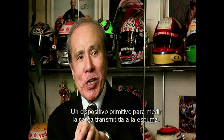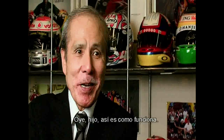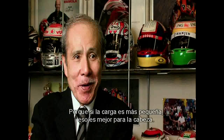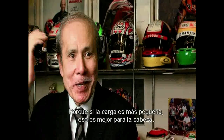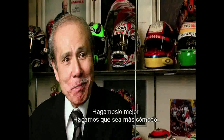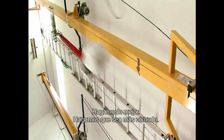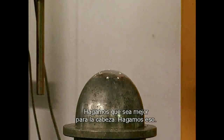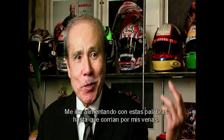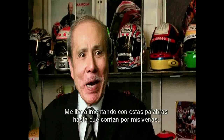It measures the load transmitted to the headform. Hey, my son, this is how it works. If the load is smaller, it's going to be better to your head. So let's make it better. Let's make it more comfortable. Let's make it nicer to your head. Let's do that. So that kind of words has been kept giving to me. So it was my body, my blood.